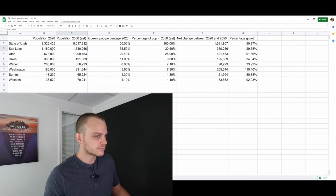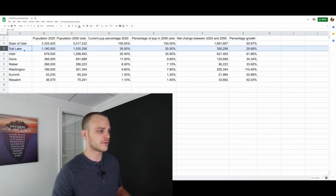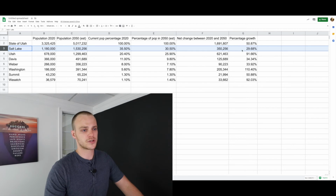When you look at that difference here, if you come over here, you can see that the net change between these years is listed right here. And you've got the percentage growth in this last column here. So I just want to jump over and kind of touch on Salt Lake County here specifically first. You can see that the total percentage of the state's population is 35%, like we talked about. It will be 30.5 by the year 2050, and that represents a roughly 30% growth in population.